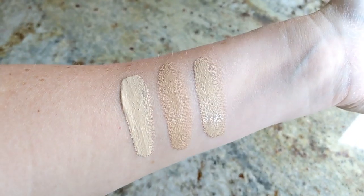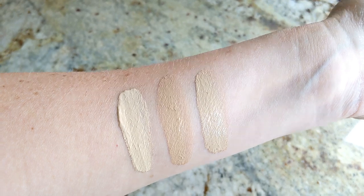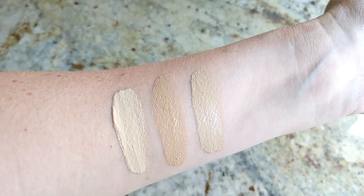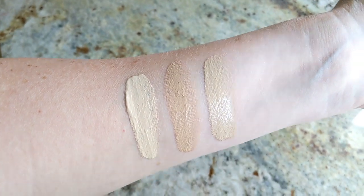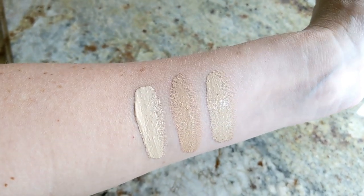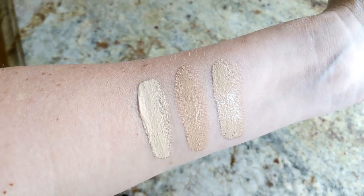All right, so here's all 3 shades swatched on my arm. The first one is 10W, then the middle one is 20C, and then the last one is the 20W, which is actually what I wear in their other HD foundation. So I'm thinking that one's probably going to be a closer match for me. For some reason, the 20 Cool just looks like it's going to be a little bit too dark.